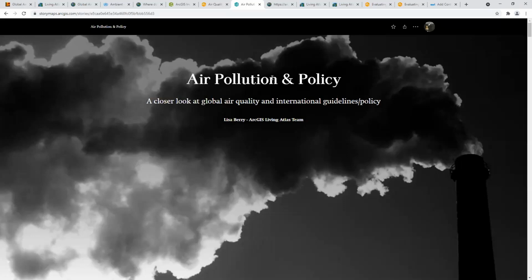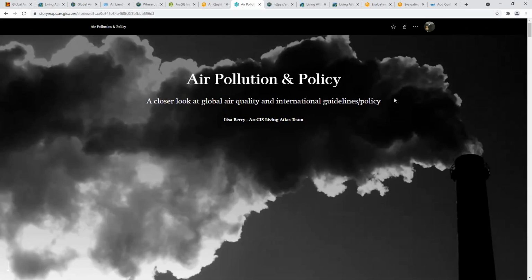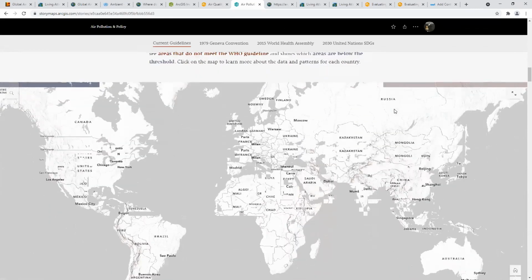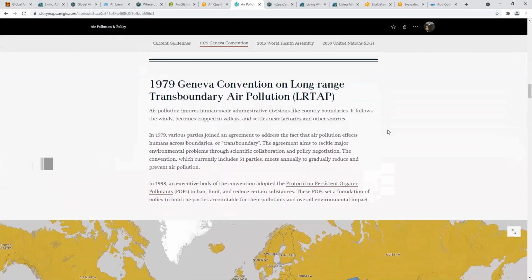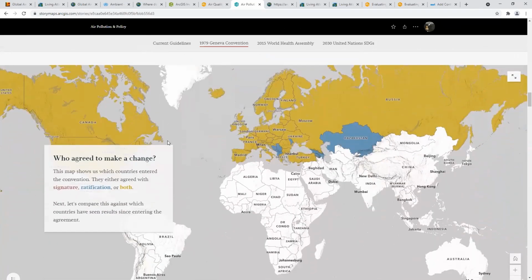We can also use what's called a story map to tell these interesting stories about our data. This one in particular is saying, how does air pollution relate to policy? So again, we've focused on that World Health Organization threshold that we mentioned earlier by introducing the map here. But then we actually start to go into policies themselves, such as the 1979 RLTAP. I'm not even going to say the full name for the sake of time. But essentially, these countries agreed to make a change when it comes to PM 2.5. But did their promise actually stick?